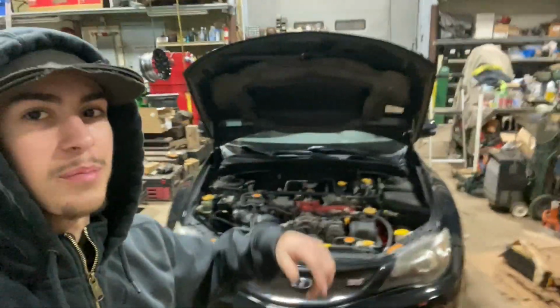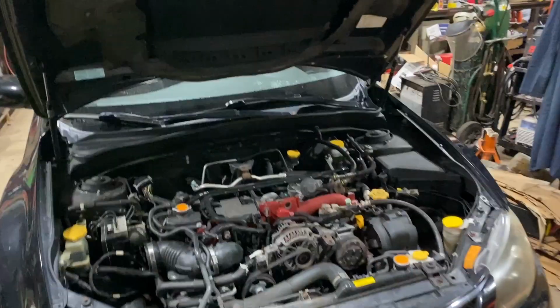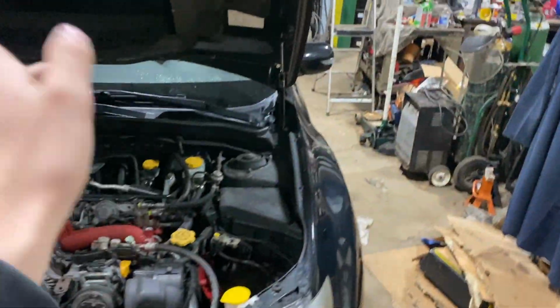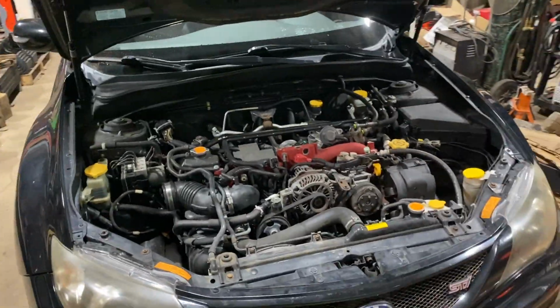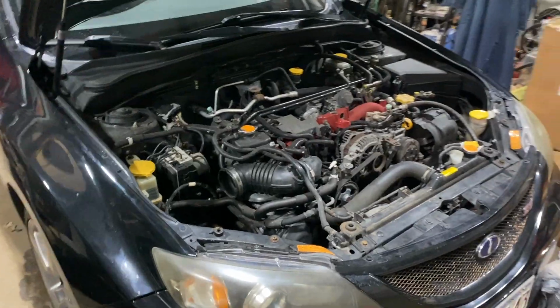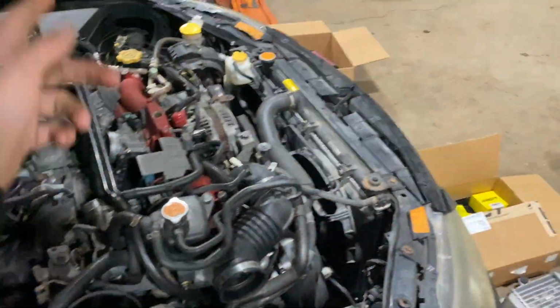Alright, we're back in the shop today and we're going to be working on this Subaru STI. We're going to be pulling the engine out. He had a Cobb Accessport tune on this thing, just downloaded right from the Cobb Accessport, stock turbo, whatever. And it was boosting at about 26, 28 PSI, which, you know, stock turbos are not meant for that. So the turbo ended up blowing up and ruining his engine.